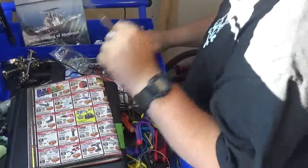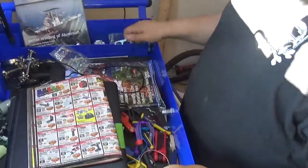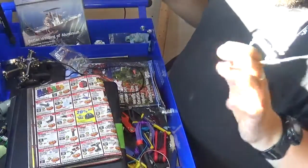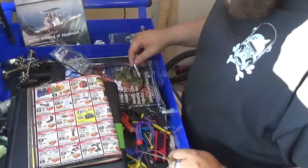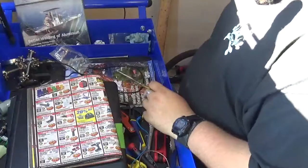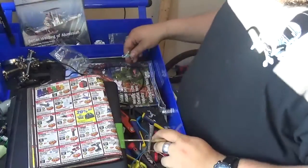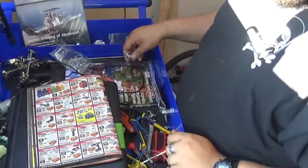Five-drawer mechanic skirts. Cannot say enough good things about it. I mean, we're filming out of one right now, so keep that in mind.